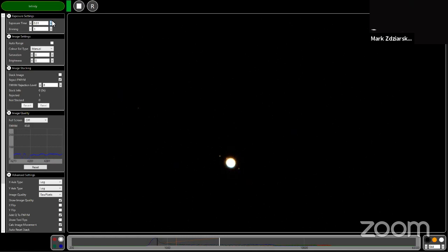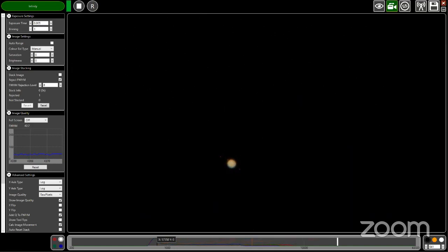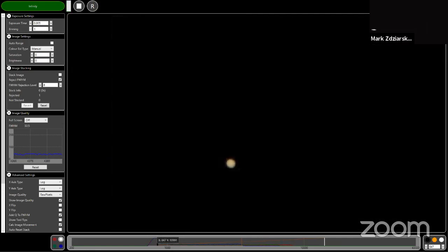This is the wrong camera to put this on, but right. Oh, I can hear a fox in the background. Hmm. Almost can make out cloud belts. Yeah.